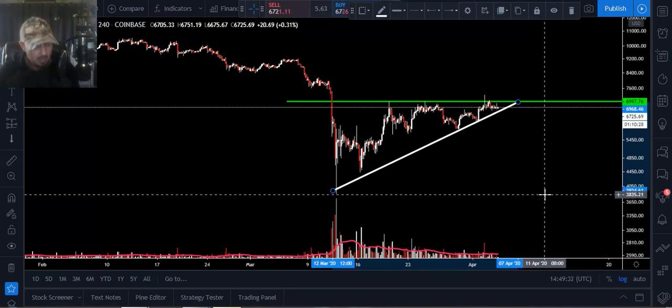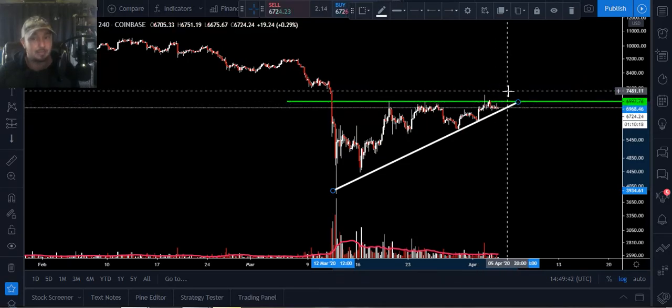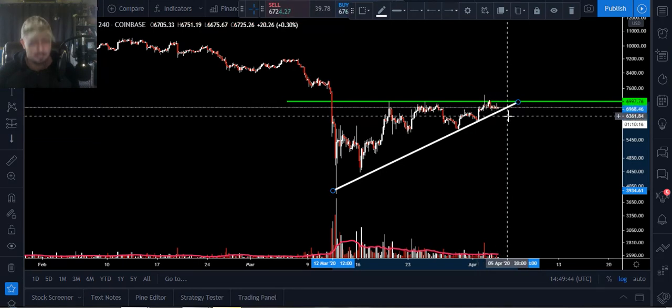The next one, the 2 trend lines converge at the triangle apex. So right now you can see we're getting to the apex right here. So it's just a matter of time before Bitcoin decides, are the whales going to step in and break us to the upside, or are we going to start breaking to the downside?